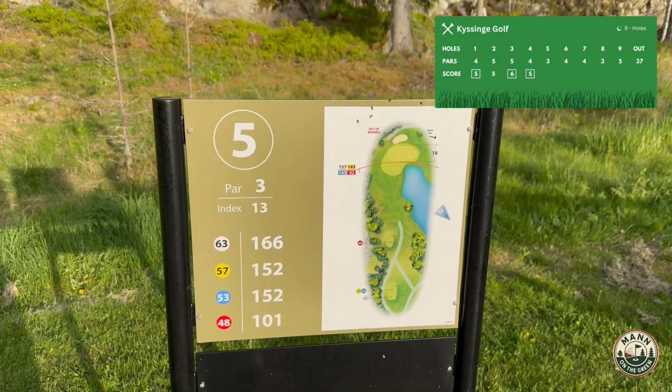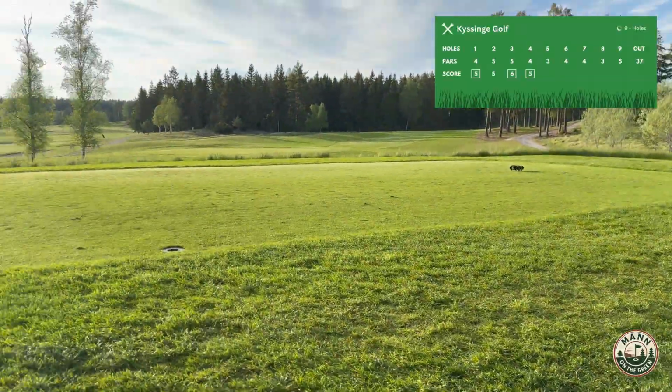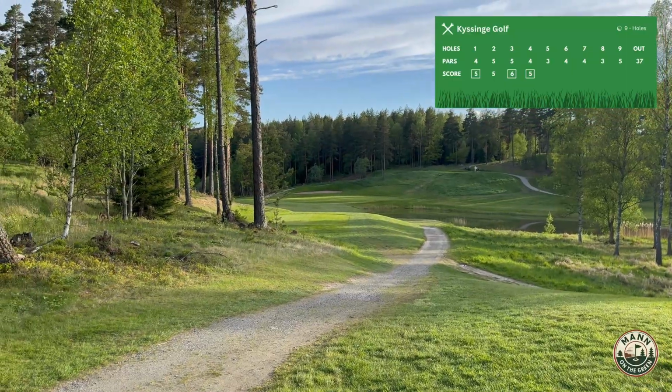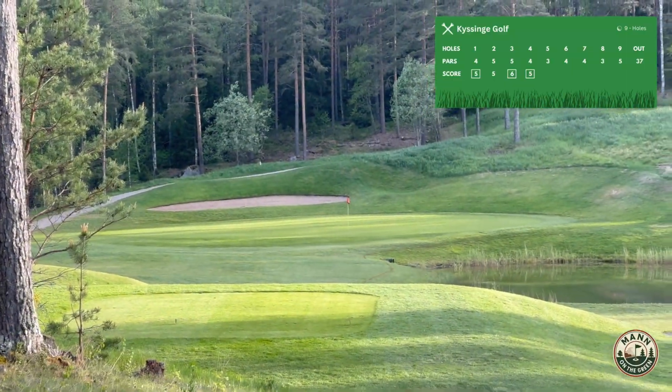This one is a long par 3. We'll be teeing off from there, going down, trying to save ourselves from the water all the way to the thing there.